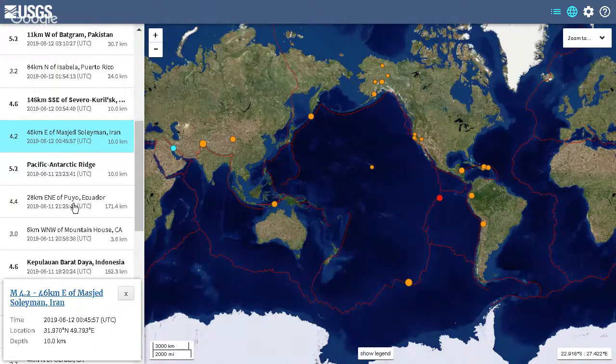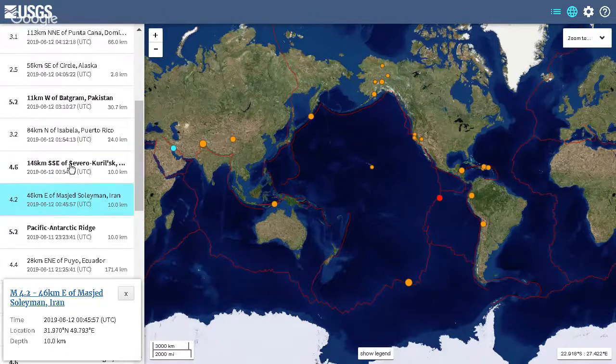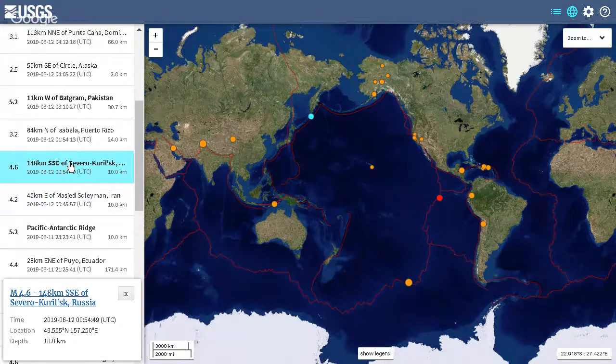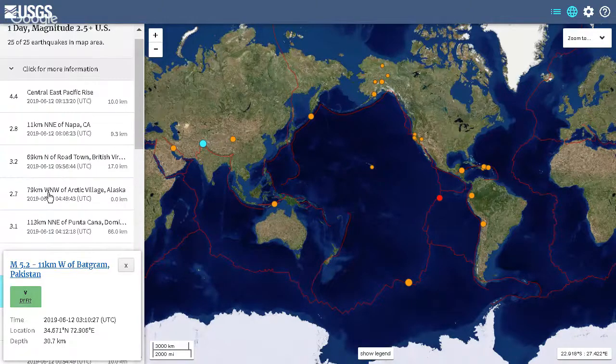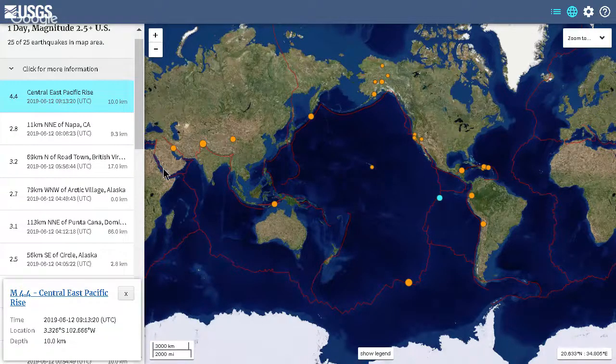Middle Eastern quakes continue with a 4.2 in Iran. Shout out Middle East. 4.6 south of Kamchatka. We've seen a lot of activity there recently. 5.2 at Pakistan. Seeing Middle Eastern quakes nearly every day. And a 4.4 at the Central East Pacific Rise. Quiet for the last couple hours.